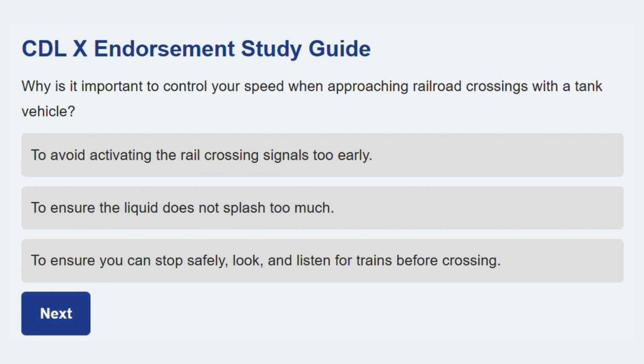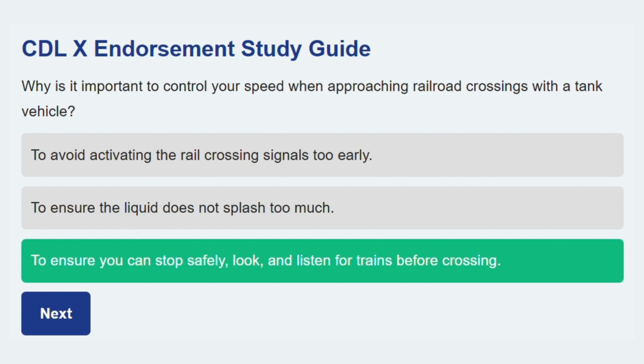Moving on to this. Why is it important to control your speed when approaching railroad crossings with a tank vehicle? To ensure you can stop safely, look and listen for trains before crossing. You need extra space to stop a heavy tanker.